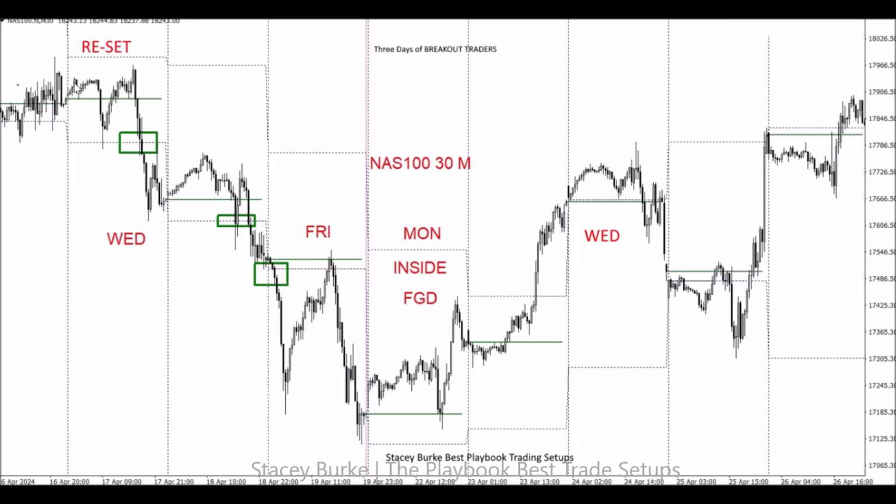We have a market that resets and becomes a first red day on the backside on Wednesday, breaking out shorts, continuing trending market that has already broken out Monday, Tuesday. Wednesday breaks out again, coils sideways, breaks out again, and blows off on day 3 in the Asian window before pumping back up and dumping into the close of the week. We have 3 days of breakout traders on the backside of a week.